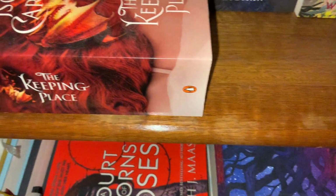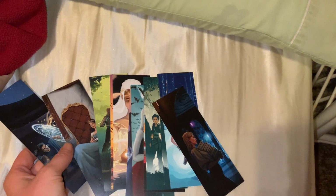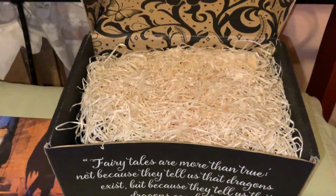So yeah, I just need to put those back now. I'll have to find the September book and get that out and put it in there with my bookmarks, because I like to keep these ones aside because they're ones that you can't get anywhere else, so they're kind of special ones that I really like. So I keep them in my special bookmarks sort of jar, which are these. But yeah, so we've got our October Fairyloot to unbox.